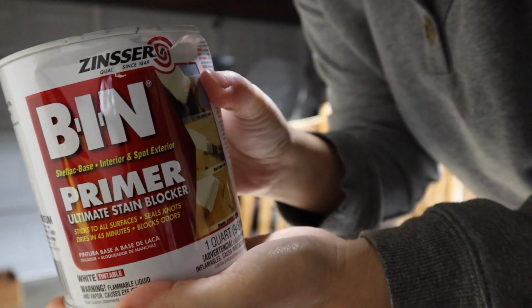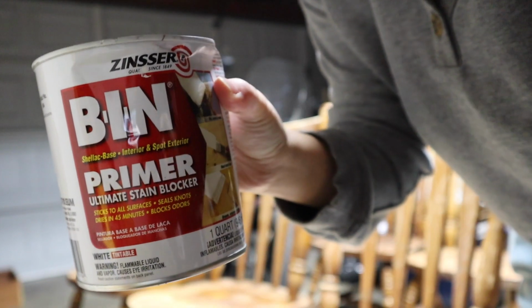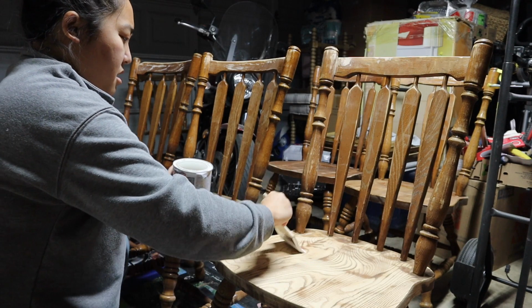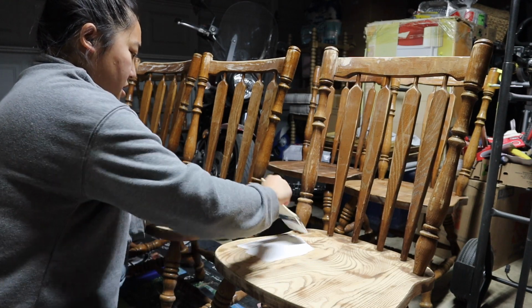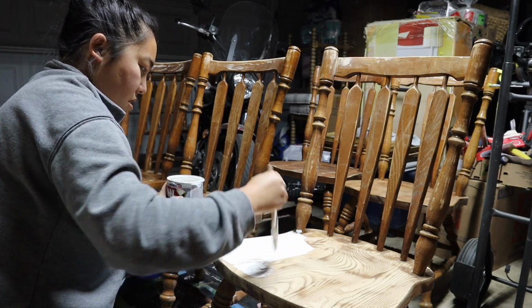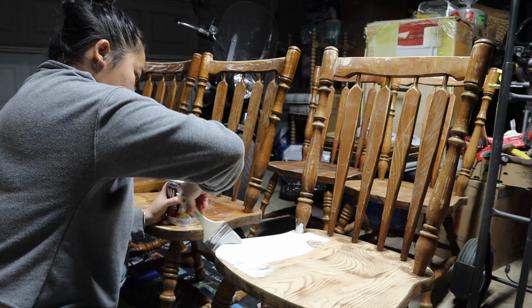After scuffing all of the chairs with sandpaper, I added a coat of Bin shellac primer. Make sure that when you use this stuff that you're in a well-ventilated area. It does have a strong odor, and as you can see, I'm using a chip brush because this will definitely muck up your brush.